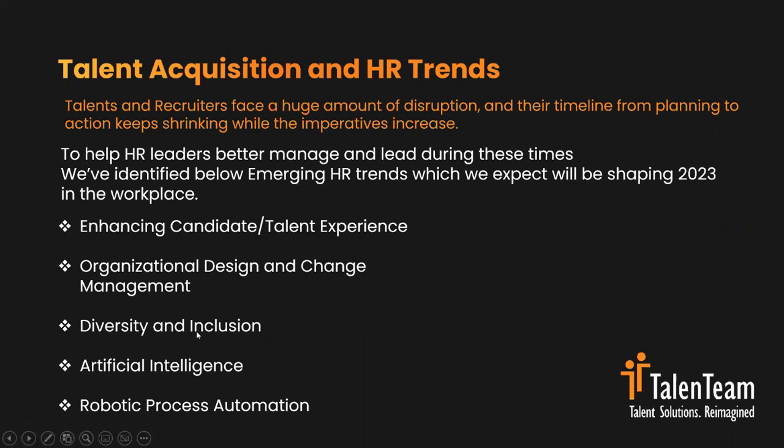And next is on diversity and inclusion. This is one of the topics which we might have covered for Employee Central in our previous session from our experts Manju and Sada for the learning management system. For recruitment management, we would probably hold a session in the near future. But this is one of the major topics: diversity and inclusion.